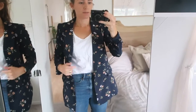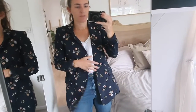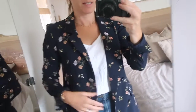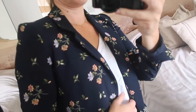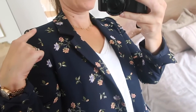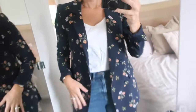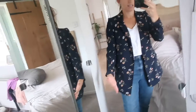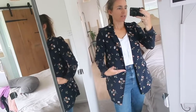Quite a casual one, but I've got this Lush blazer on, which I've had for a few years. I got it in the H&M sale for like 10 quid about 3 or 4 years ago. It's navy with this really lovely floral print. It's got a little bit of padding in, as you can see. Actually, I love the length of it. I think it's a really nice length, more like a shacket style than a short blazer.